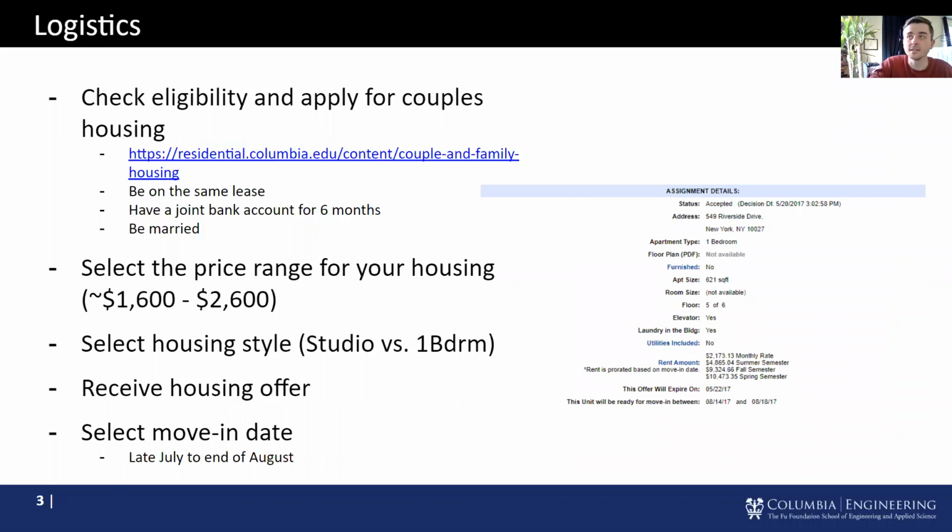So this is, I guess, an example of what my offer was. So just to break it down, I was accepted. It gives the address. It says if it's 1-bedroom or studio, square footage. Most apartments now have floor plans, but at the time I moved in, this apartment did not. It says which floor in the building you're on, if there's an elevator, some other information here. And then you can also select a move-in period here, or a date in this period.